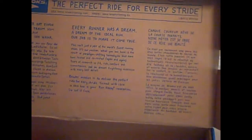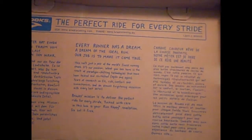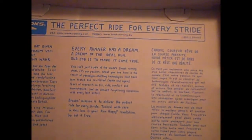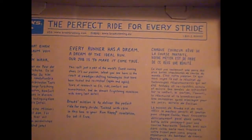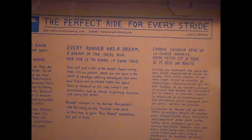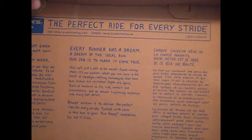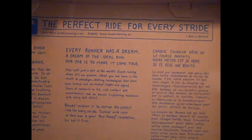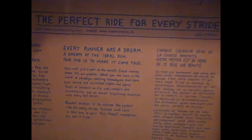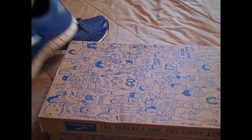And here's the inside. Don't worry about that, I've just stored stuff in shoe boxes. "The perfect ride for every stride." Usually on all their boxes, it tells a little bit about their company and what they believe in. It says every runner has a dream of the ideal run, and our job is to make that come true. And I definitely believe that from Brooks.